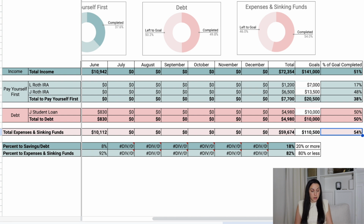Things are tight. All right, percent to savings and debt this month was only 8%, which is terrible, and percent to expenses and sinking funds was 92%. So we're trying to keep our total year to date for percent to financial goals, which is investing, saving, and debt payoff, to at least 20% of our income. And we're at 18% year to date, and then 80% or less for our expenses and sinking funds.